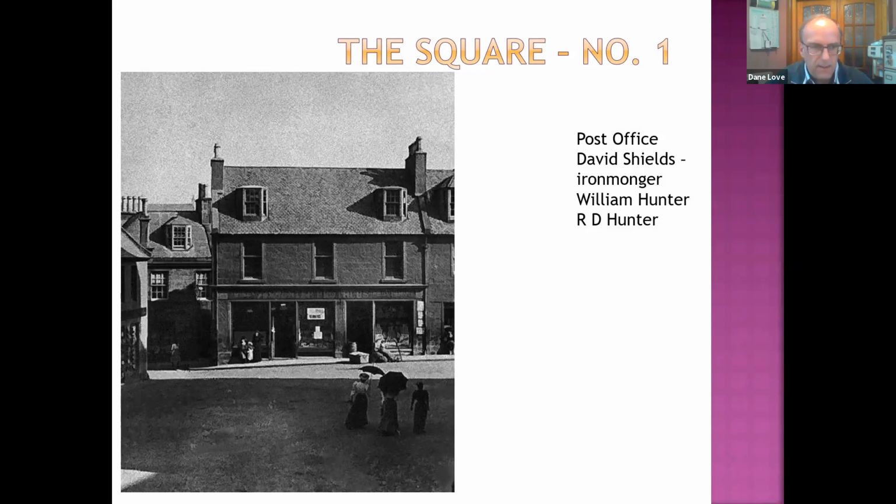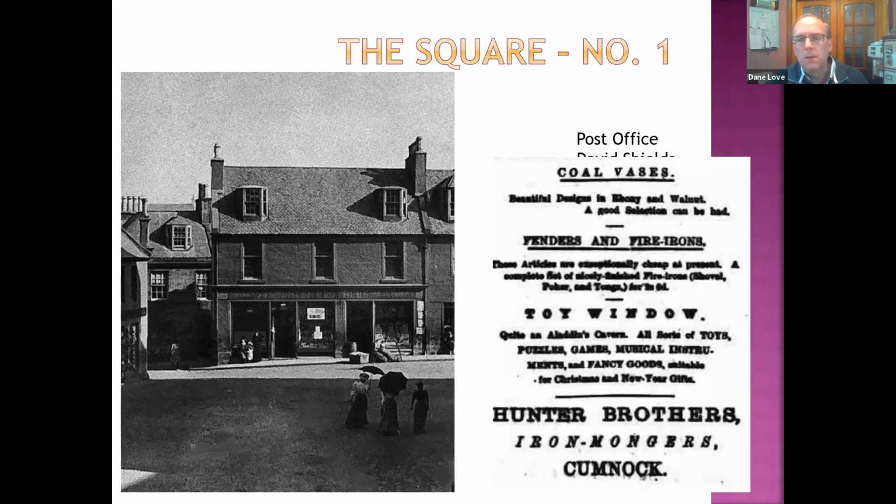And in 1903, he opened Hunter's Garage elsewhere in Cumnock, and he started selling Humber cars. As I say, obviously after that it became Commercial Bank and what we all think of as RD Hunters. And there's an old advert for the Hunter brothers.